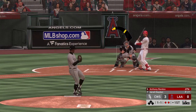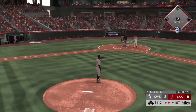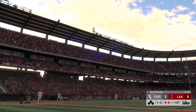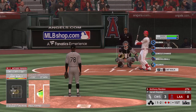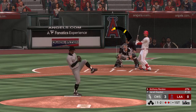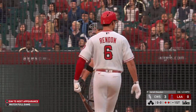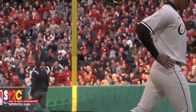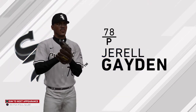The 1-1 home. And now the knuckleball in there. Strike 3 called, and the side is retired. Angels are gone in order. They trail in this one 3-0.